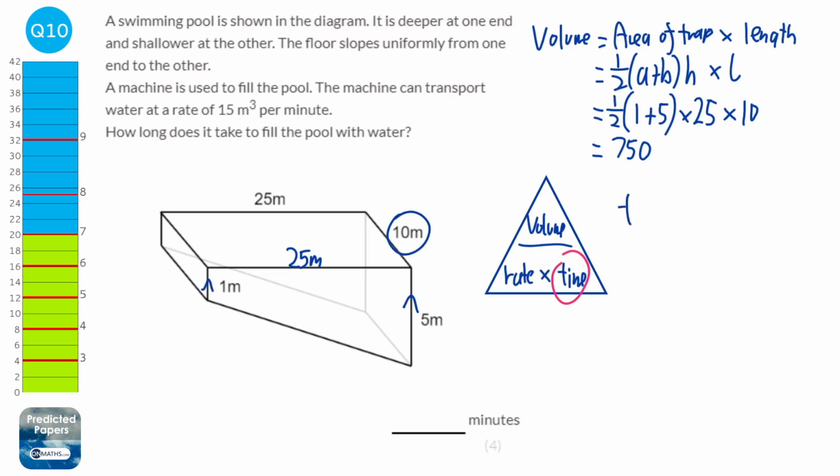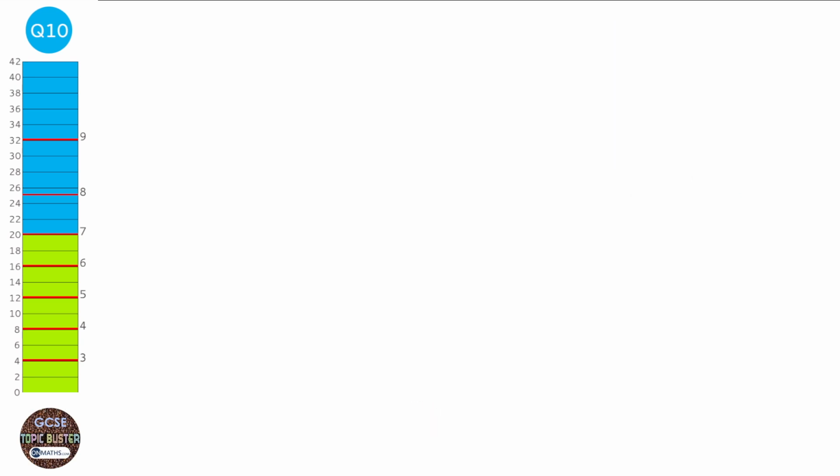So time equals the volume, which is 750, over the rate, which is 15. So 750 divided by 15 is 50. So it will take 50, and let's have a look. It says per minute. So it would be 50 minutes.